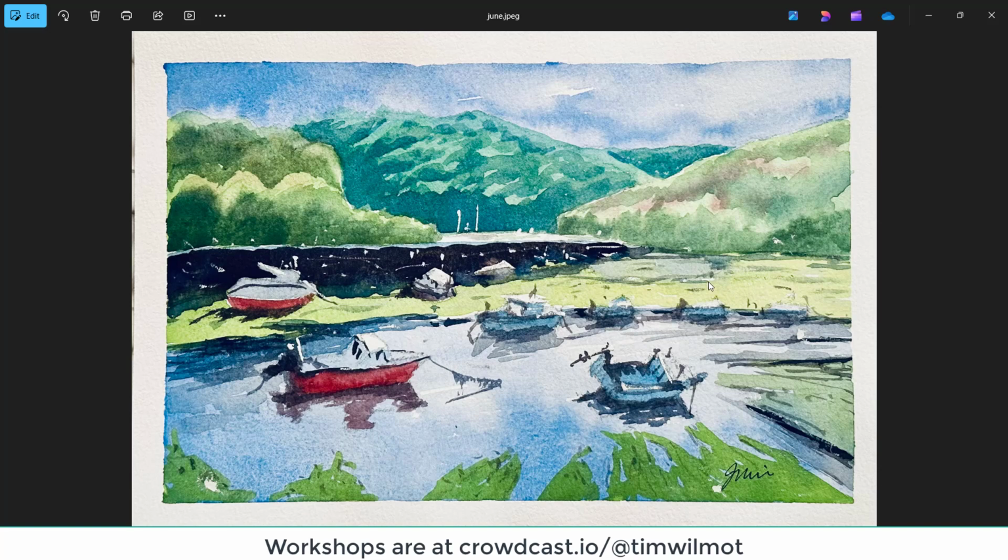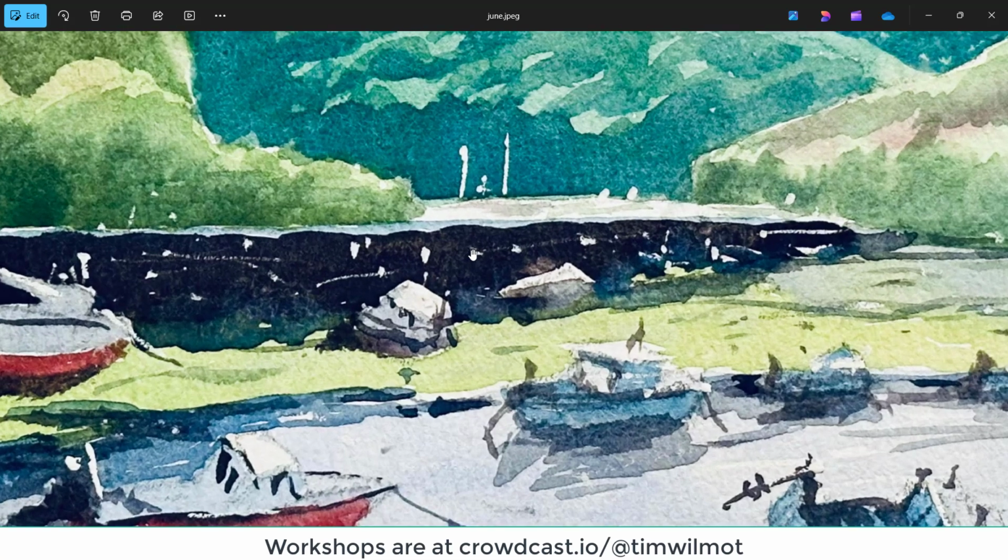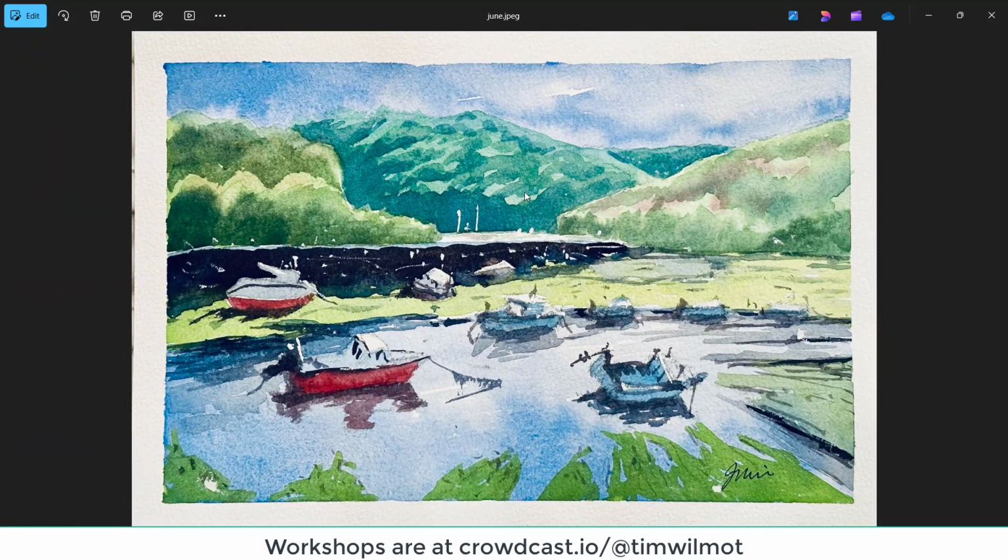And June, excuse me, June. Nice composition. I like all these marks here. These little white marks here. Creates a lot of movement and atmosphere in it. Something going on. Could be bits of masts or boats catching the light, stones, seabirds. Yeah, really nice.